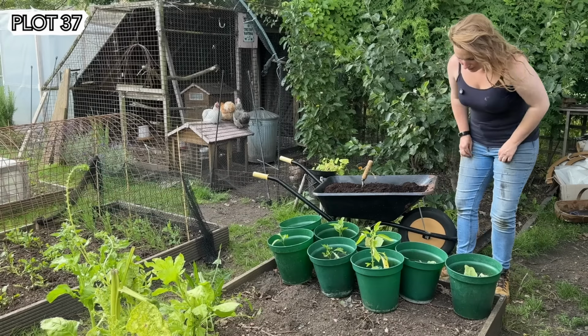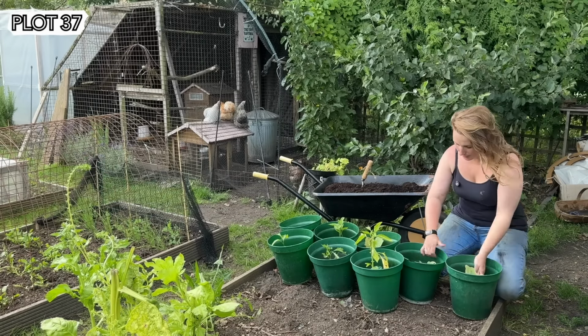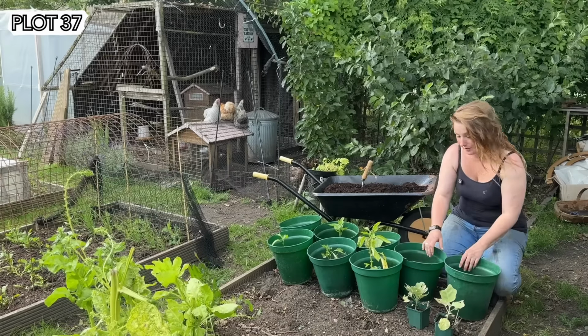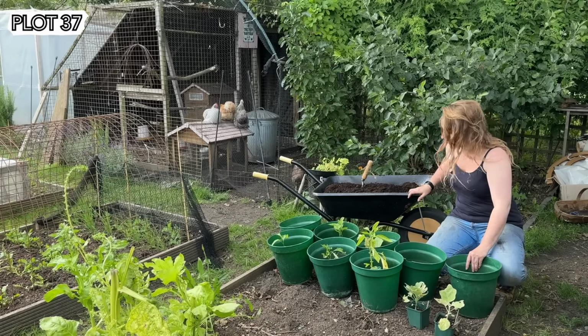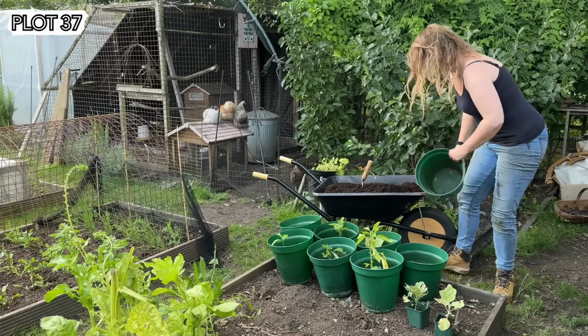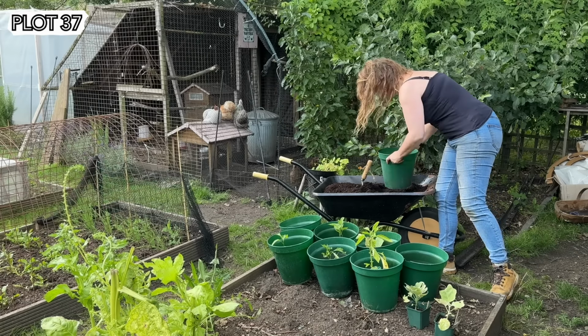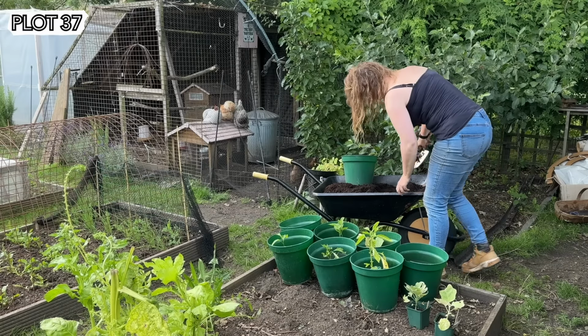What have we got? Let's start with the 2 aubergines. Actually got 4 of these, but I'm going to stick 2 outside. Just plonk them in a bed up there and see how they do. I'm hoping this is going to be enough compost, but I don't think it's going to be.